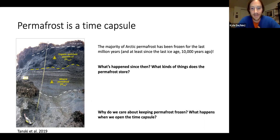What do you all think? Any ideas about what might be trapped in these permanently frozen, but potentially not frozen for much longer layers? Tina says microbes. A good and very fitting guess, considering where we are right now. Beth says gas. That is a good option. What kind of gas? All kinds of gas.